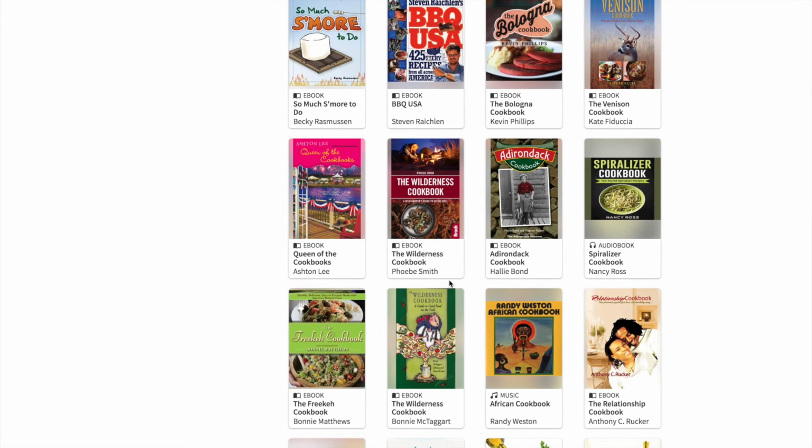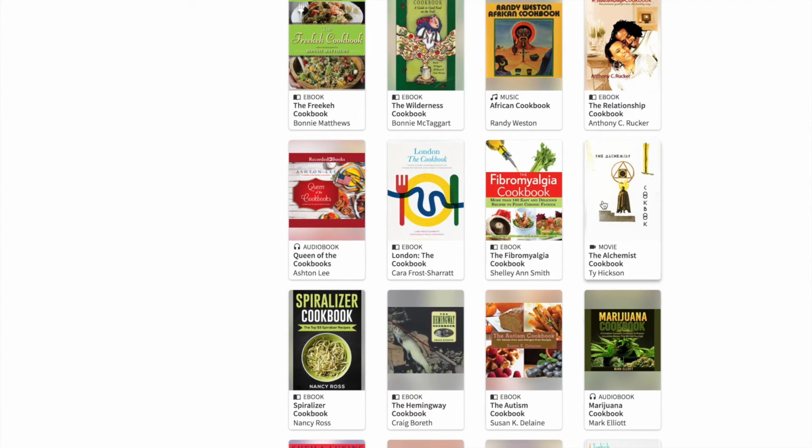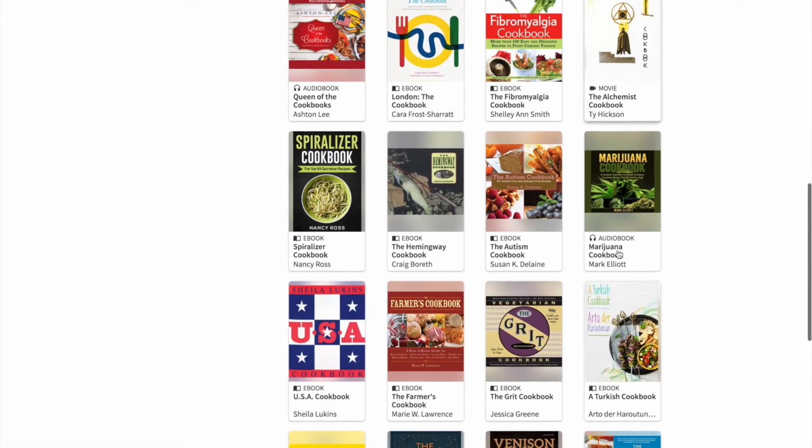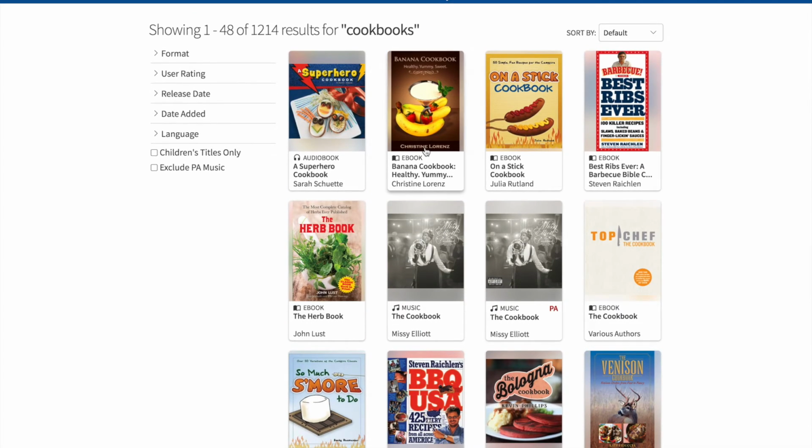And I don't know that we're going to have any... Oh, here's a movie. So you'll see right here listed with a video camera that says movie. So it searched everything. And you can browse. Hoopla works really well as a browsing collection because, like I said, it might not have the latest best-selling books, but it'll have something.